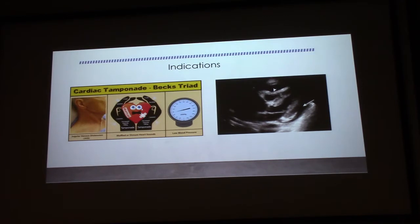So the indications for this procedure: tamponade is defined by Beck's triad, right? We have JVD, muffled heart sounds, and hypotension. But as with any triad or pentad, your patient may or may not display all of these signs. What's more important is to do a bedside ultrasound to check for signs of tamponade.